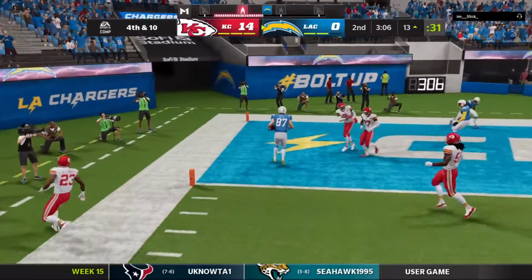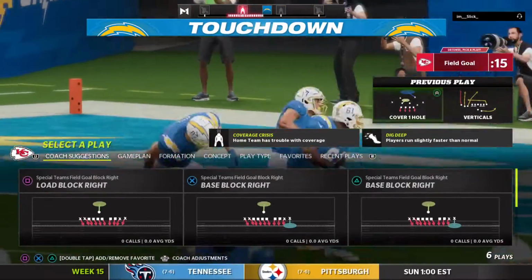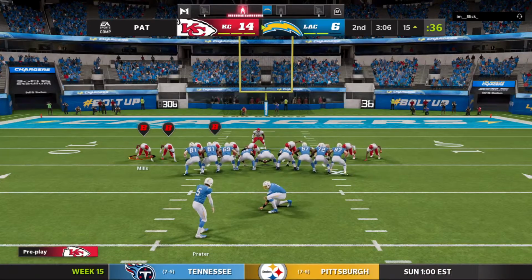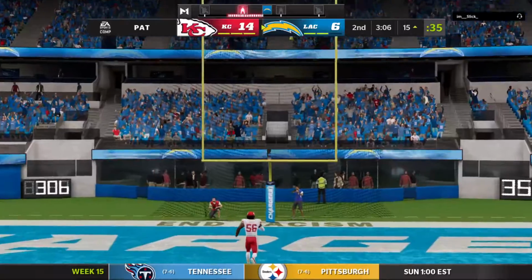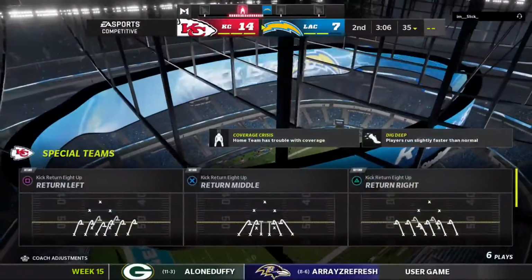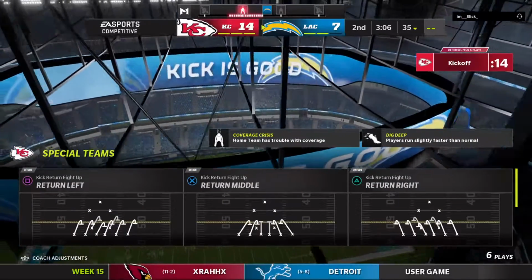This one to the sideline. He's got it. A nice job to keep the feet in, but he is a bit short here of a 1st down. Now Matt Prater for the point after. And that one makes it 14-7. Makes the score Chiefs 14, Chargers 7.